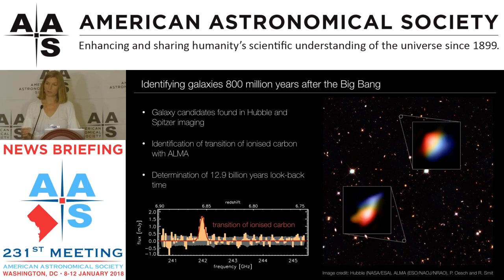the light from these galaxies has been traveling 12.9 billion years. In other words, we see these galaxies 800 million years after the Big Bang. That's 6% of the current age of the universe. So this is the first time we've been able to identify galaxies in this early epoch, not with an optical telescope, but with a submillimeter telescope.